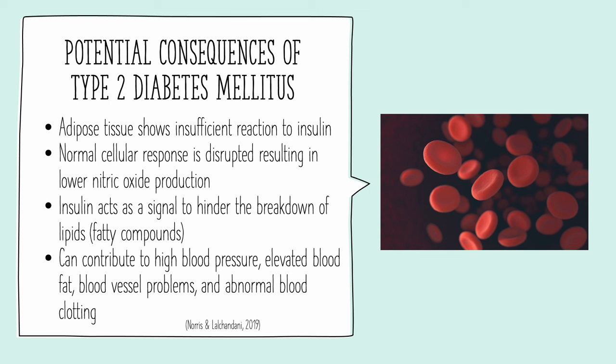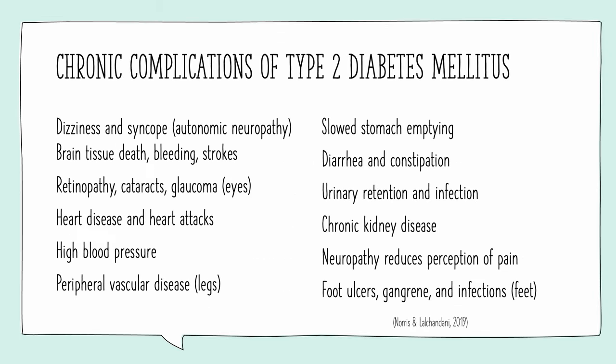And the lipids end up changing these free fatty acids into triglycerides and very low-density lipoproteins, or elevated blood fat, or a bad form of cholesterol. And that leads to the blood vessels having problems, and also leads to abnormal blood clotting. So with all that going on, there are so many chronic complications that come along with type 2 diabetes mellitus. And I'm just going to run through these.